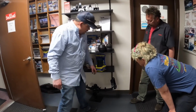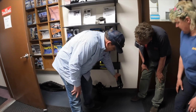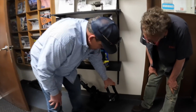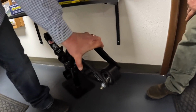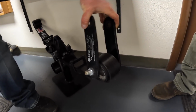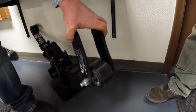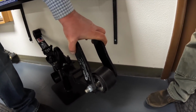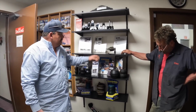So this is our Orbit-Eye. It's exclusive to Alcan. We own it. What that allows is that leaf spring to articulate 46 degrees in each direction before the spring ever needs to go to work. So that'll give that extreme flex when you're rock crawling or out in the boondocks and you need that extra flex. That's what that's for.